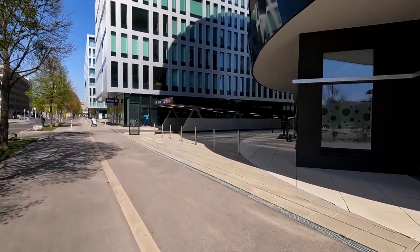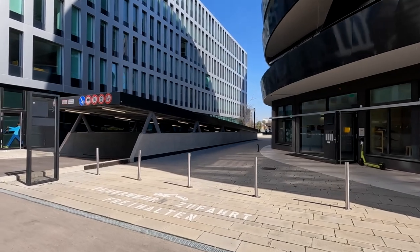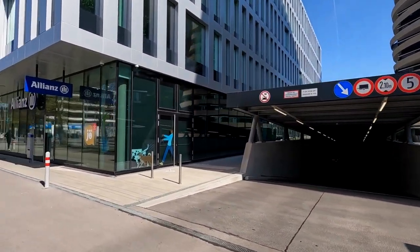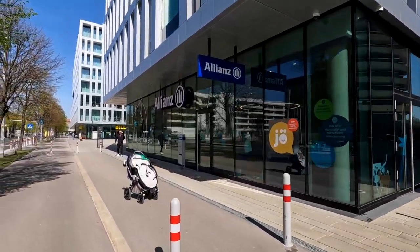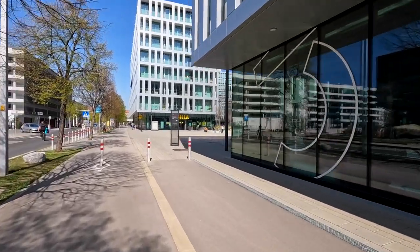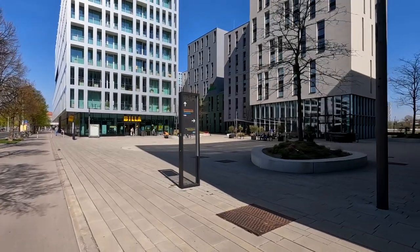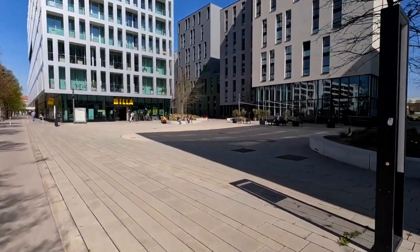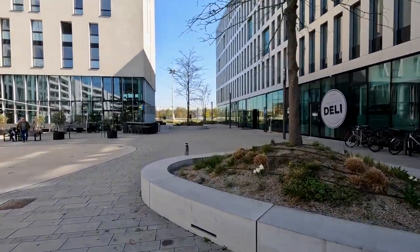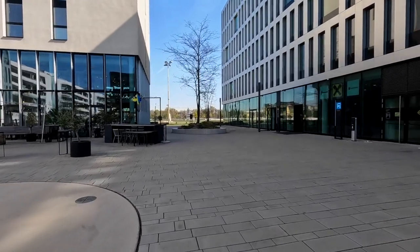Let's have a look. As said, I haven't seen that one the last time I was here. So very nice architecture. It's a really calm area, not many cars in that area. Very nice. Let's go a little bit inside. I'm not sure whether this is allowed, but let's hope. And it's a nice square.